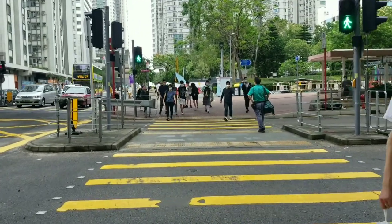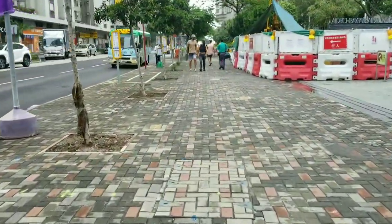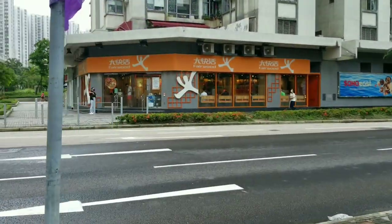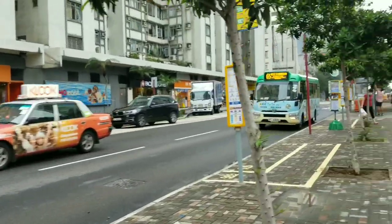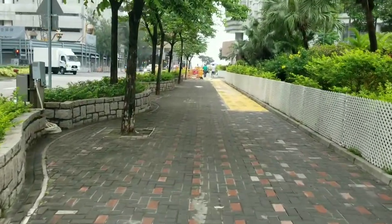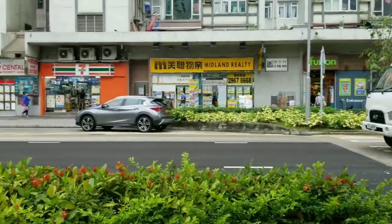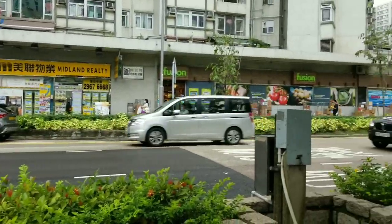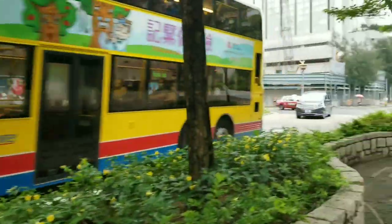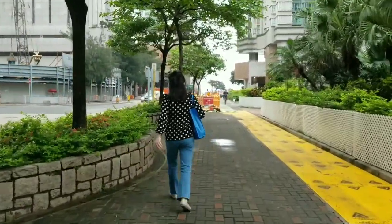Let's go. So still going straight, following Tai On Street. There is also Fairwood here. Mannings. Yeah, still going straight. We're gonna go straight until the end. You see, there is 7-Eleven here. There is also Fusion. Fusion, that's a supermarket. So it's very close to the pier, to the Shaukeiwan Typhoon Shelter. We're gonna go there.